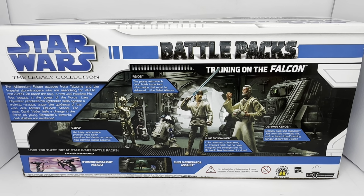The characters in this box set: we've got C-3PO, the fussy, worry-prone protocol droid, never abandons his friends no matter how alarming events become. R2-D2, the plucky astromech droid, holds important information that must be delivered to the Rebel Alliance. Luke Skywalker dreamed of becoming an Imperial pilot, but he never imagined the strange turn his life would take because of a droid.